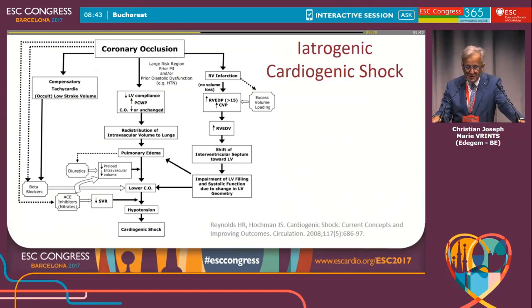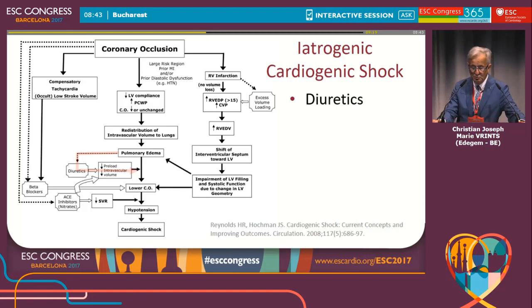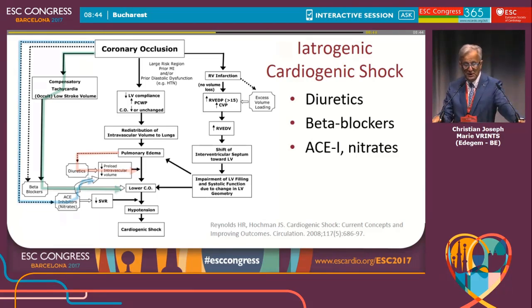We also have to consider that in some cases our treatment may lead to a worsening of the development of cardiogenic shock, and in a number of patients we also have the situation of iatrogenic cardiogenic shock. If we treat the patients with strong diuretics, this may cause hypovolemia, and this may lead to hypotension. The use of beta blockers, if the patient has sinus tachycardia and we administer high doses of beta blockers, may also lead to a decrease of the cardiac output, and because of this to hypotension. Also the use of ACE inhibitors and nitrates may lead to iatrogenic cardiogenic shock.